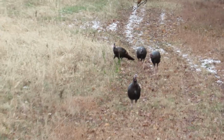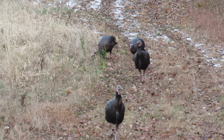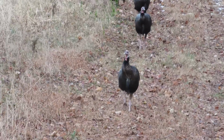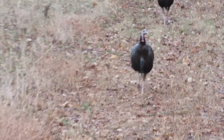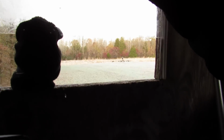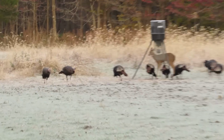But there is an extreme abundance of great turkey habitat. Even though it's open in the fall, I never harvested one. And as well as other wildlife, there's bobcats and coyotes and coons and pretty much everything you can imagine. But this is truly a special property.